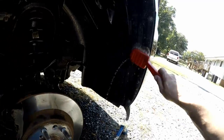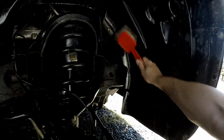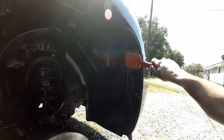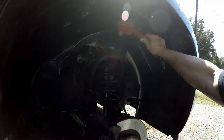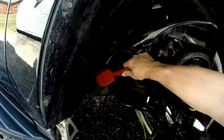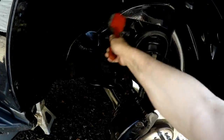Excuse me. Take your favorite brush. And if you've looked at any of my videos, you know how long I've had this brush. Get every nook and cranny you can while you're in here. Because let's face it, normally you can't get all this. Got a big old tire in the way. So the reason I do this after spraying all that is for the simple reason I want that to soak in for a second. So I sit there and hit all that.